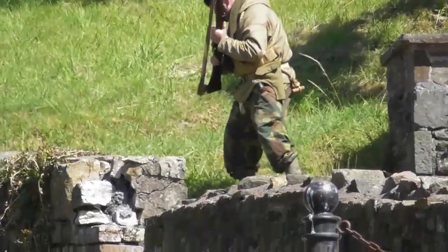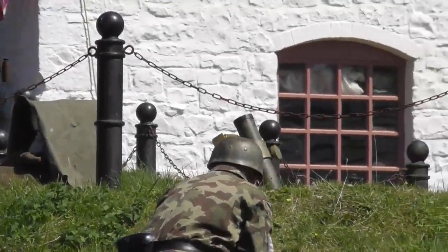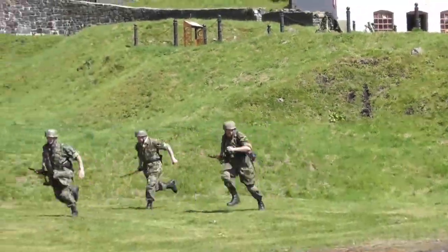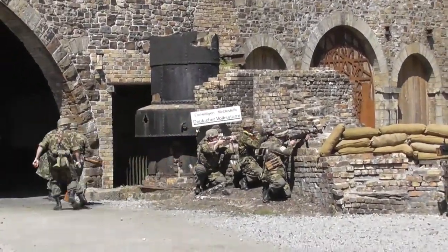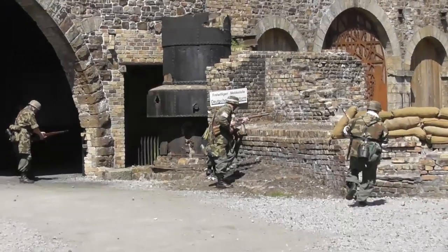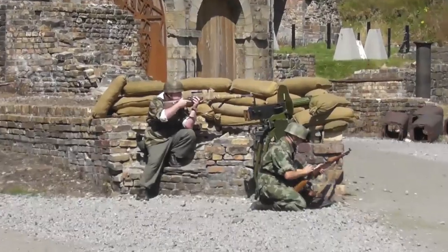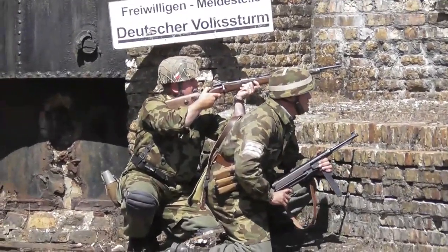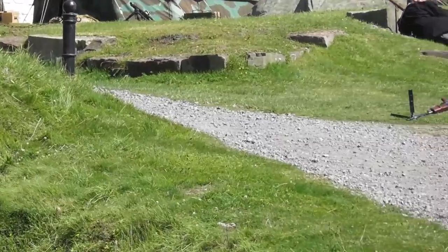And here they come. Give them a big cheer, ladies and gentlemen. Pushing back, one enemy has gone down. Yeah, that's two. The Fallschirmjäger taking up position now by the foundry. Well, let's try to hold the British up by the cottages then. Or they will be leaving. And they're clearing the position. There they go. Give them a cheer, ladies and gentlemen. Clearing the cottages.